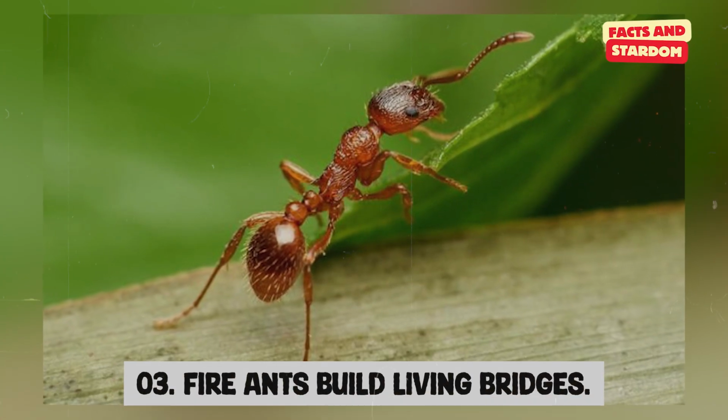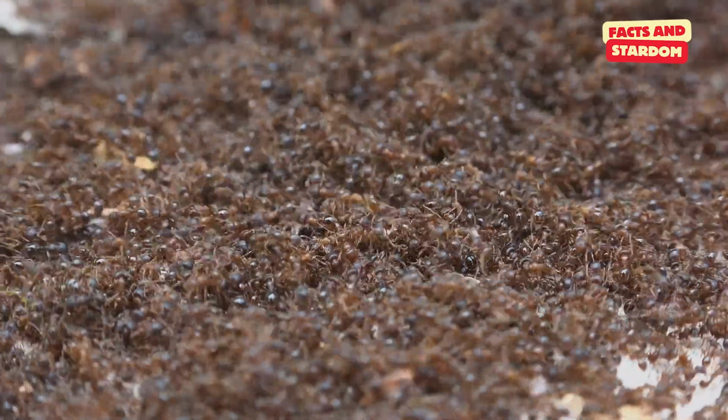3. Fire ants build living bridges. Fire ants can survive massive floods. The worker ants link their legs and mouthparts together. In just 2 minutes, they weave a giant living raft.